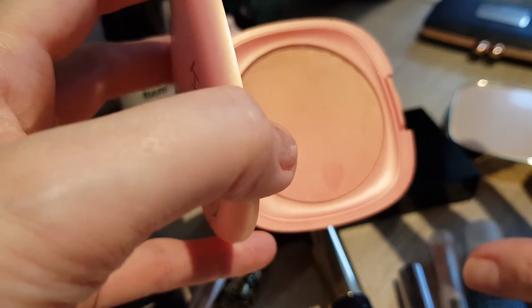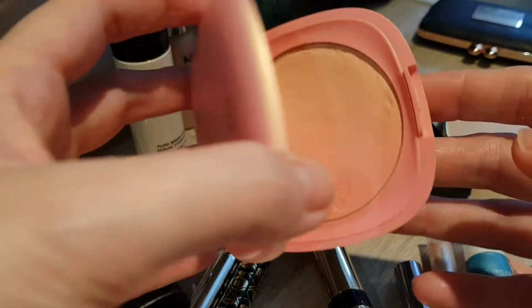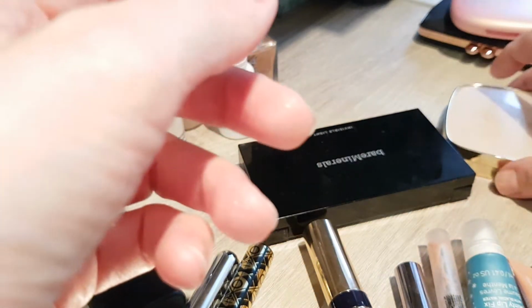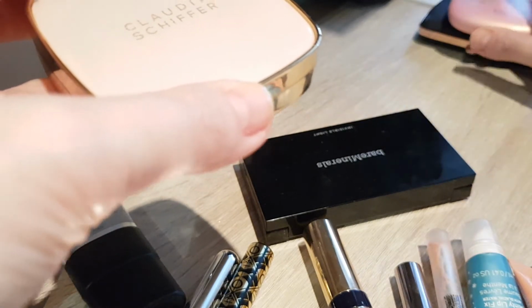And that's what Project Pan should actually be. Not only using products you hate and just want to get rid of, but also enjoying the products you use, because they are the main products I focus on. The packaging is cute, the blush is good, and I enjoy using it. So I will continue with that one for now. But when the highlighter is empty, I will put that one back in the box, as I said, and focus on one of my palettes.